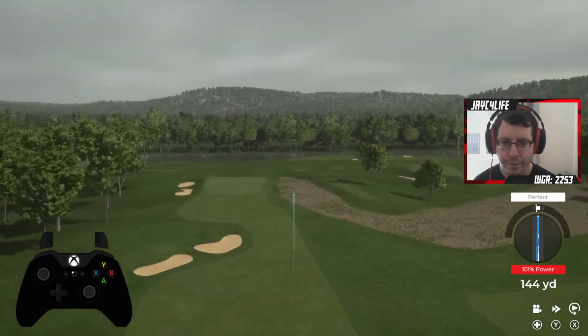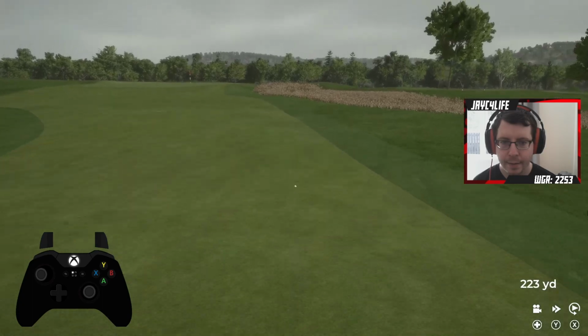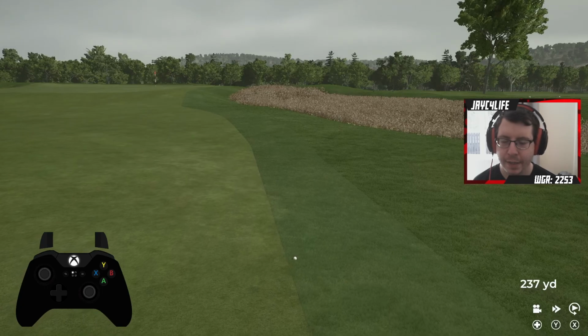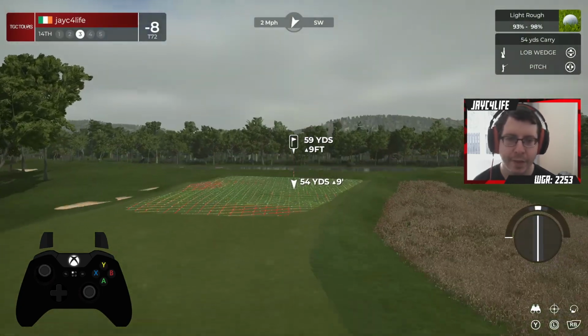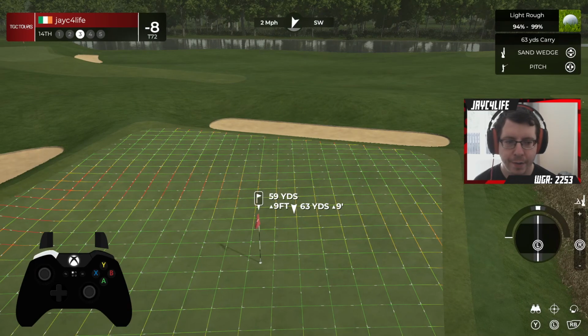That's a perfect shot though. Let's stay on the fairway, or we'll let it careen off into the light rough as well. Yeah, it's a light rough as well. That doesn't even count as a fairway hit either. It was just oofs all around.